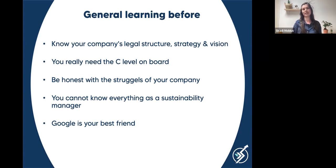And we come directly to the next step: your C-level has to be on board. Like the CEO, CTO, CFO, they have to say, okay, we understand it and want to support this process, because you need their information, and it needs to be integrated within the strategy and the vision of the company, because it's a process which is not just ticking boxes, but really needs more information. And they definitely need more information beforehand if they're not already on board.